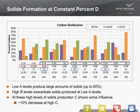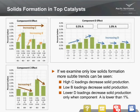Again, still looking at solid formation, but here we were looking at just our top catalysts that didn't make a whole lot of solids. You can see the axes on these graphs only go up to about 4% carbon, as opposed to some with about 60. And we started at this point to combine components a little bit and see if they had an influence on trending. And a lot of things that went with the more simplistic analysis followed through with this more detailed one.